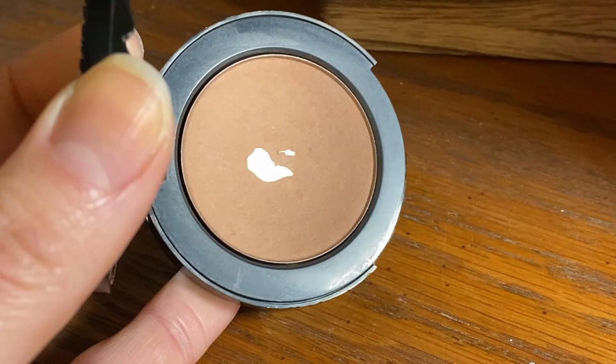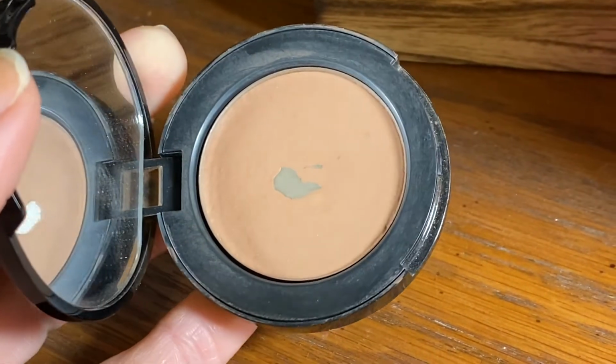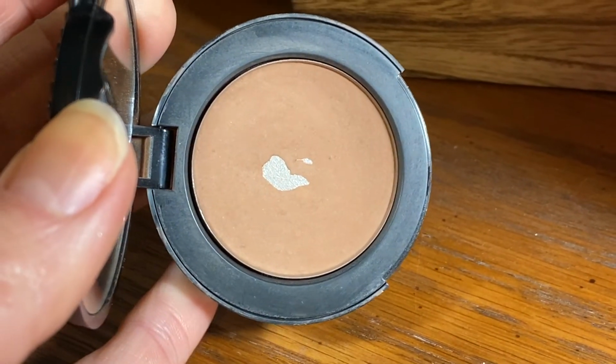Possibly the most exciting thing to happen is there is pan in my Too Faced Chocolate Soleil bronzer. You guys. There's pan, and then there's actually a little baby pan that I just hit today on the other side. I'm so freaking excited. One of my year-long goals for the entire year was to just hit pan in this bronzer. Because you know how long I've been using this bronzer. Every day. For well over a year and a half.